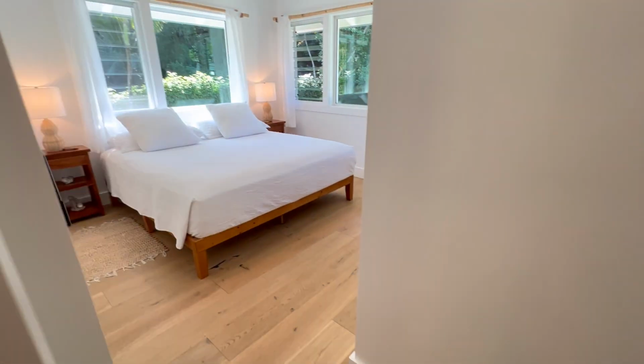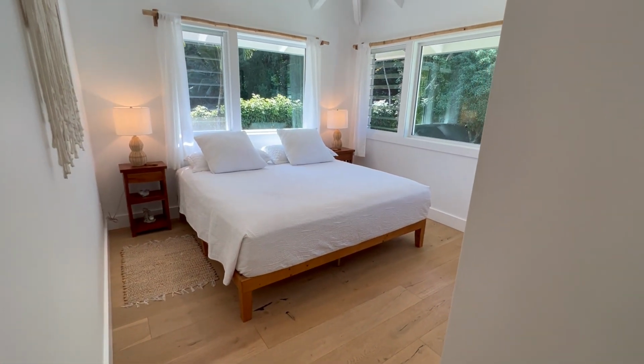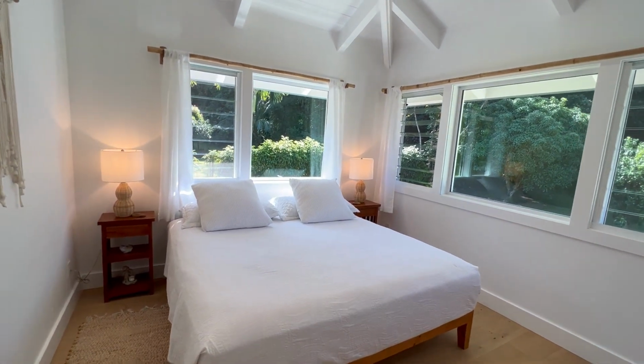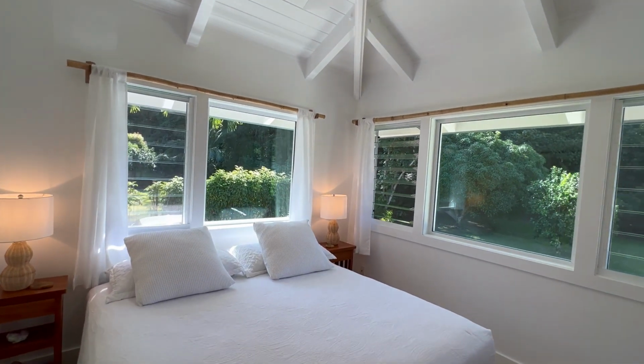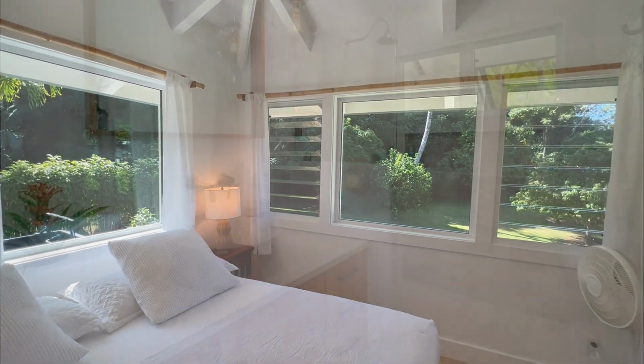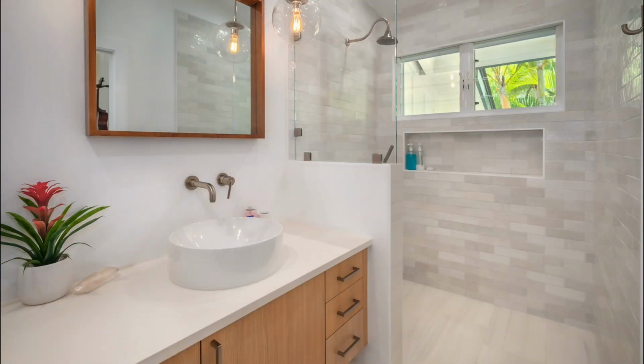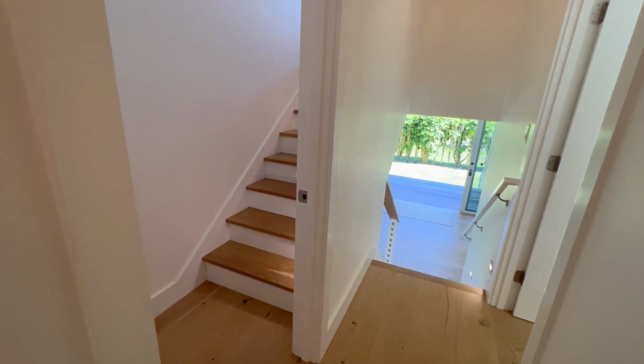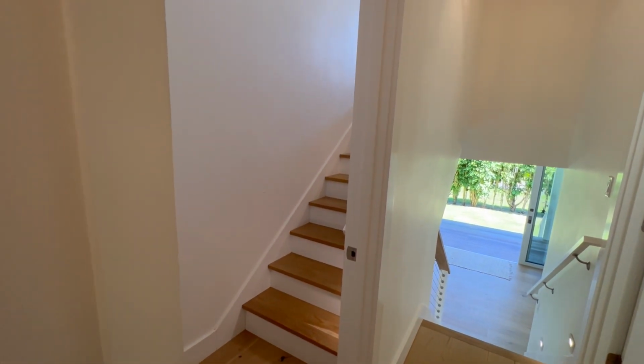This is bedroom number 2. This one also has a king-size bed. It has windows on 2 sides, so lots of natural light, and this one overlooks the backyard. Straight ahead is down to the main living space, and here leads us up to the primary suite.